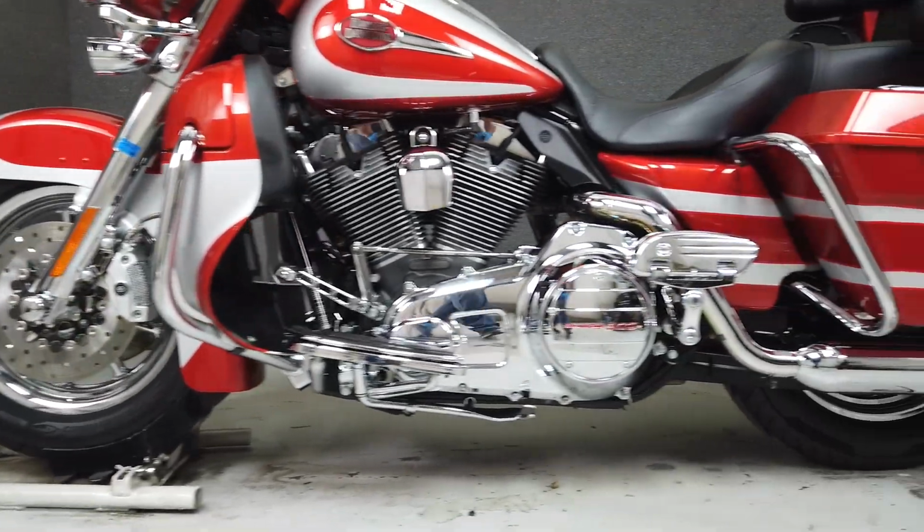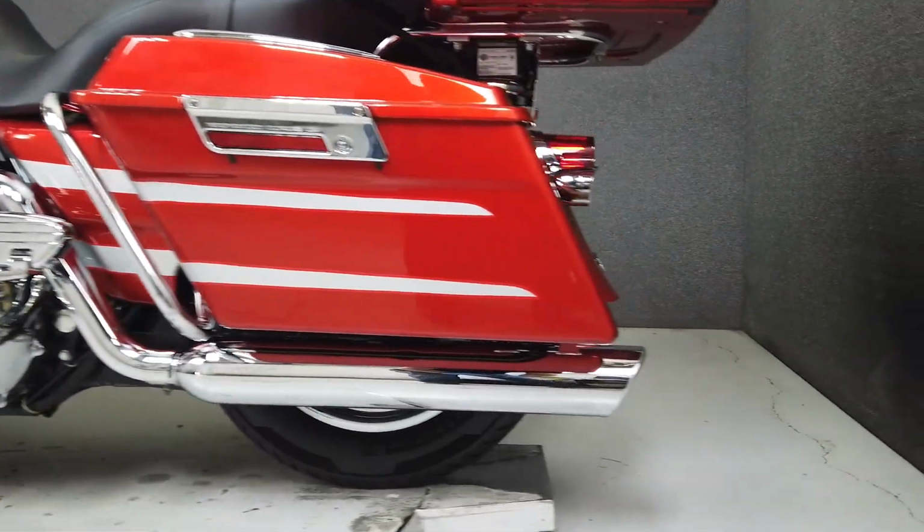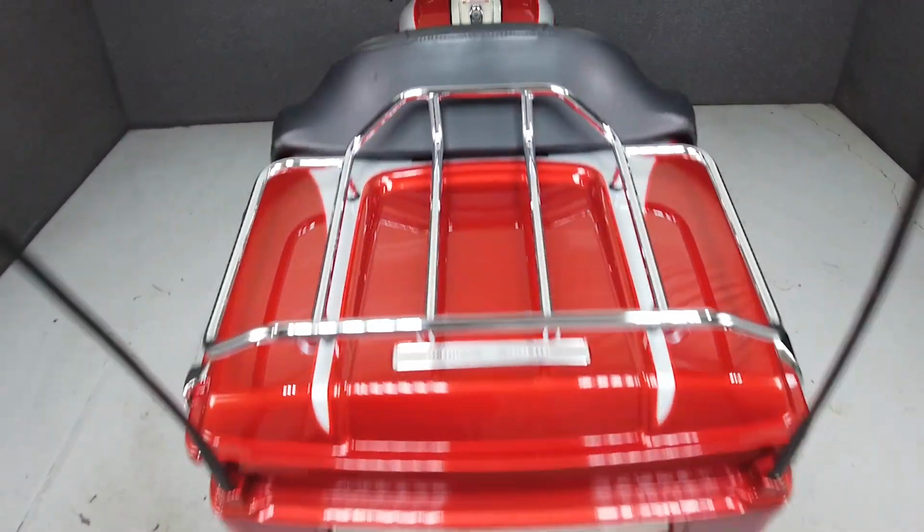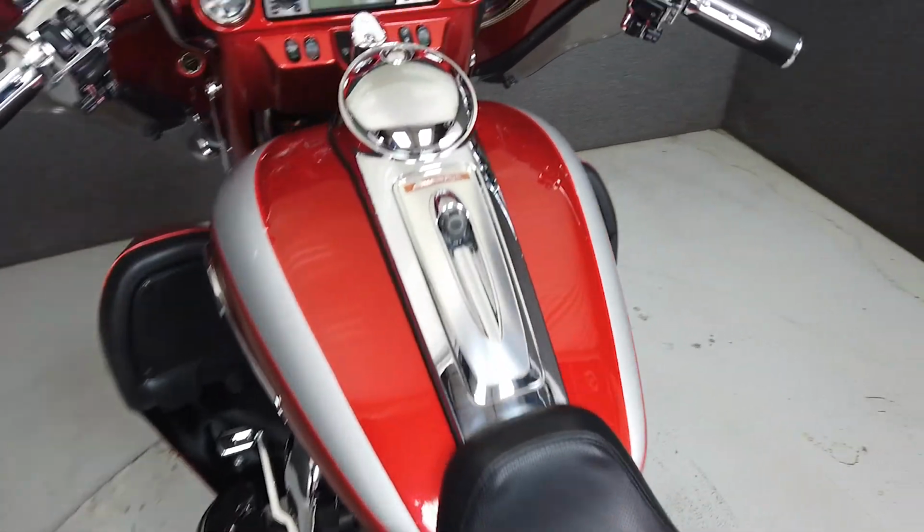Finished in a distinctive Canyon Copper and Stardust Silver paint set, it looks as good as it goes. Our technician did note some light weeping from the shift shaft seal, rear rocker box gasket, and the stator plug.